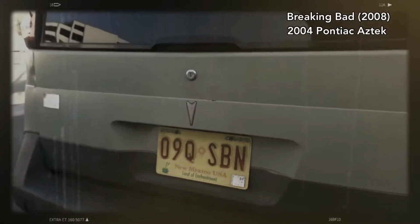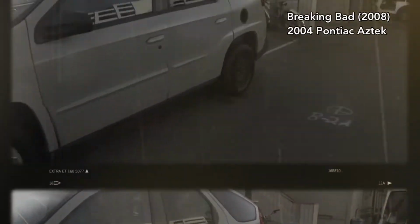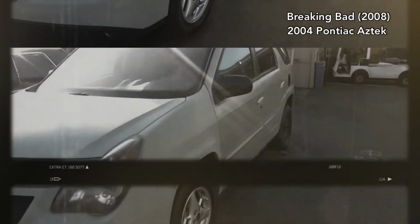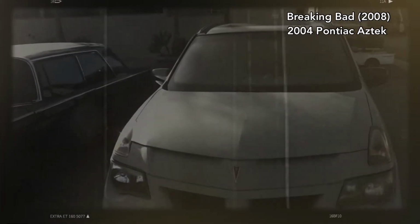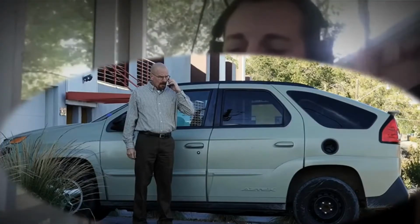I like this one. 2004 Pontiac Aztec in light green. Steph. Breaking Bad. Oh. I wrote, used to deliver pizzas onto a roof. Let me in, bitch. Number three.